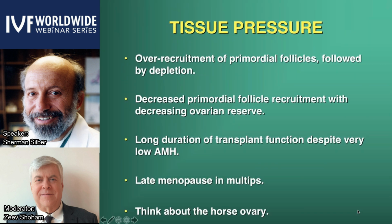And we concluded that tissue pressure was very crucial for determining primordial follicle arrest as well as recruitment. So decreased primordial follicle recruitment occurs with decreasing ovarian reserve. There's a long duration of transplant function despite very low AMH, late menopause in multiparas. Why? Because they've been pregnant so much that their intra-abdominal pressure has reduced primordial follicle recruitment.